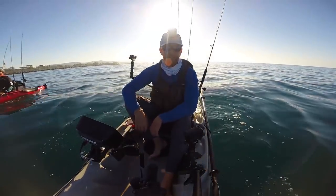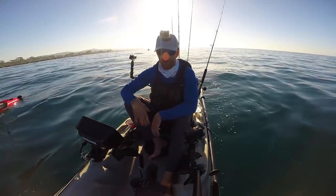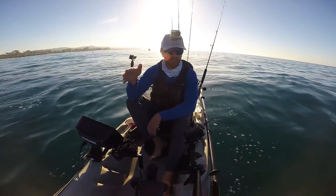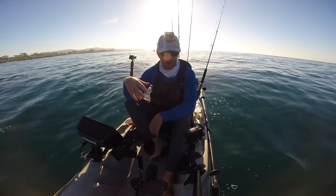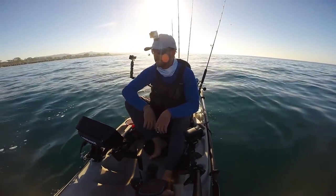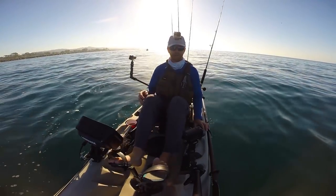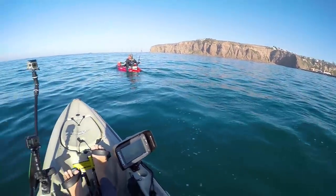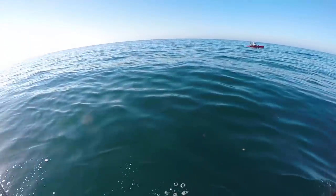So Mike just told me that all the great white sightings around here happen exactly where we're going. He tried to make me feel better telling me that they're mostly juveniles, but a juvenile great white could be 9-10 feet. I've heard stories of guys getting breached by great whites. I'd be lying if I said I wasn't a little bit nervous. Kind of got my head on a swivel right now.